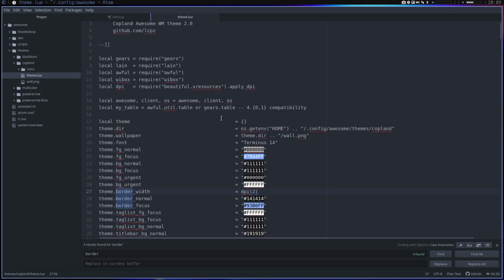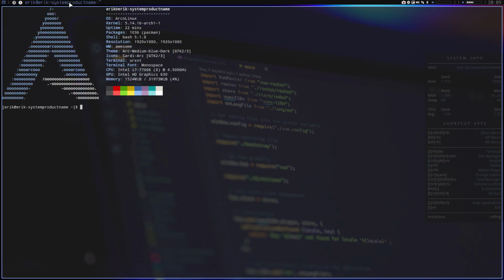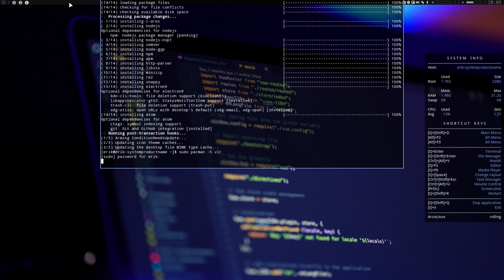Now, some of us like that there is 1, 2, 3, 4, 5, 6, 7, 8, 9, always. Some of us just want to go there if we need it. This is me pressing Super 4, Super 5. I open something here, then I go to Super 6, and here I'll install quickly -s VLC. Why am I installing VLC?